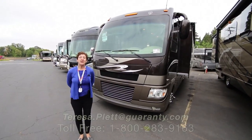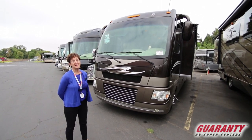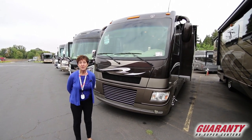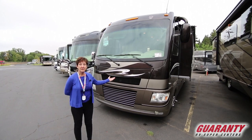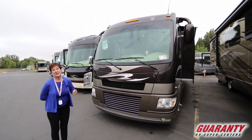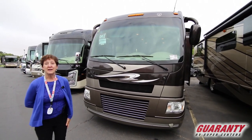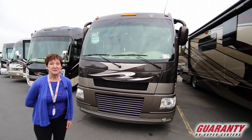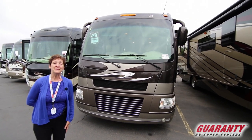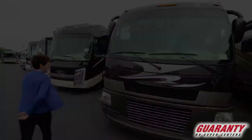I'm Teresa Plett, here to show you the best deal I have on the lot that I know of. It's a nice 33-foot diesel pusher, very hard to find length, and the price is phenomenal. This is listing right now at $79,977, and I would love to show you how she looks, and hopefully you'll be able to come in and see how she runs and drives. Come on in. Let's take a look at her.